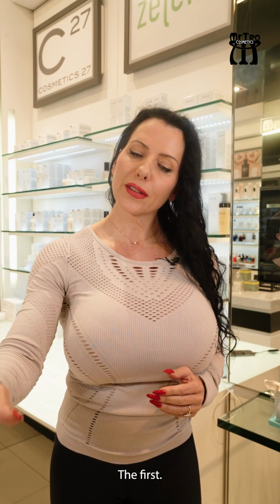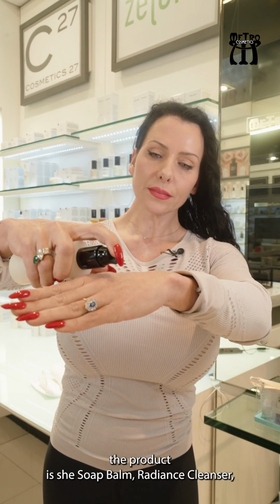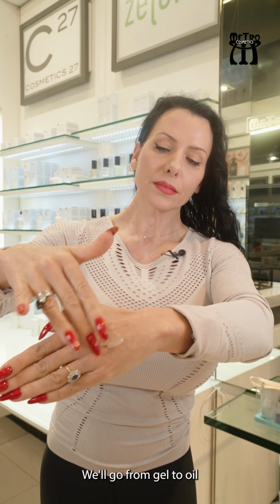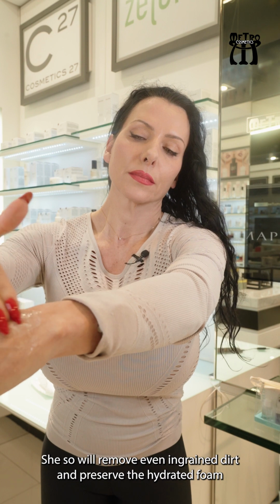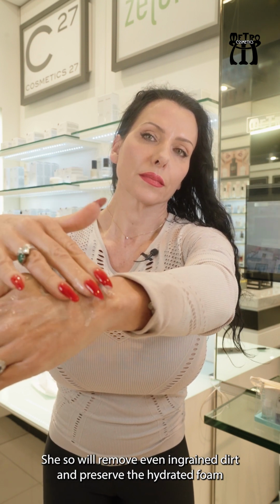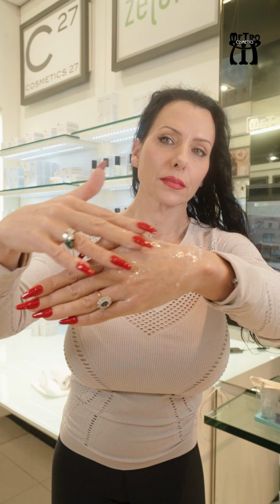The first, my favorite, biphase cleansing. The product is Shiso Balm Radiance Cleanser. An oil and water cleanser, it will go from gel to oil, and with the addition of water becomes milk. We have squalene, and fermented shiso will remove even ingrained dirt and preserve the hydrolipidic film. So perfectly cleansed without a cost, without a negative externality.